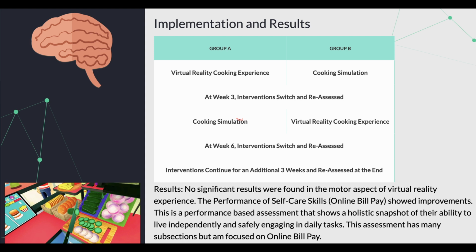Overall, there were no significant scores to their motor aspects. However, there was improvement in the cognitive portion, which involves the PASS. This can be due to the cooking simulation requiring careful reading and attention and following instructions, which overall seems to improve their executive functioning skills.